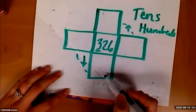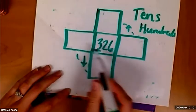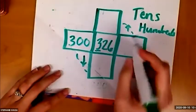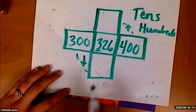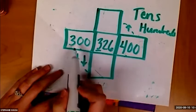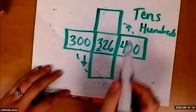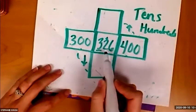So if these two boxes go up, these two boxes will go down. One, because it's down. This side, because it's on the left of the number, which is the smaller or lesser side. So this we would see 300. Over here, we know that the next 100 is 400. So 300 and 400 on a number line would appear on the left and right of 326. If we're using a hundreds chart, we would see our tens. This is our tens place. This is a 20.